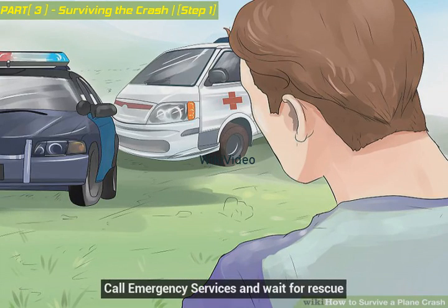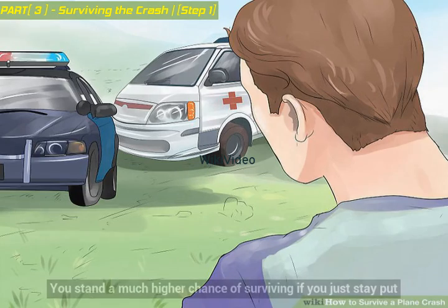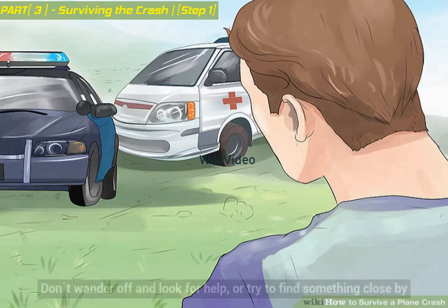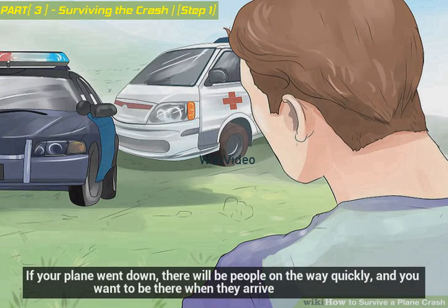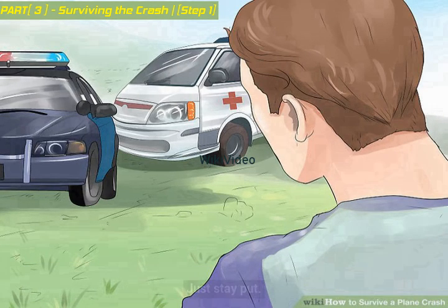Call emergency services and wait for rescue. You stand a much higher chance of surviving if you just stay put. Don't wander off and look for help, or try to find something close by. If your plane went down, there will be people on the way quickly, and you want to be there when they arrive. Just stay put.